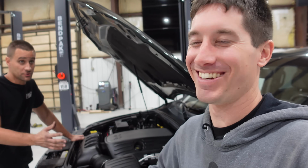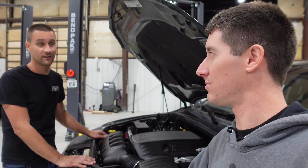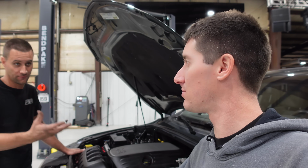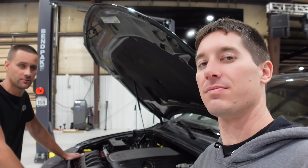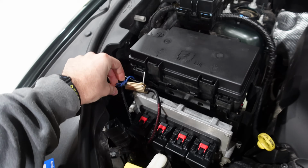Right, yep. And I would assume by now there's surely write-ups on forums on how to swap this wire out, if guys have the part numbers out there. So awesome. Well, today you get to see how it's done. Let's get to it.